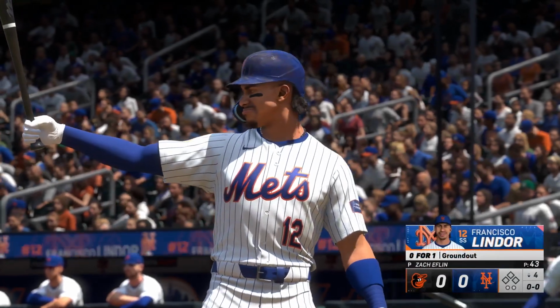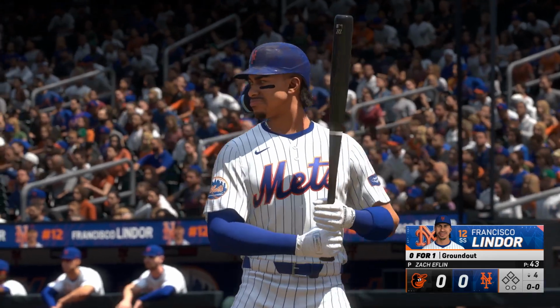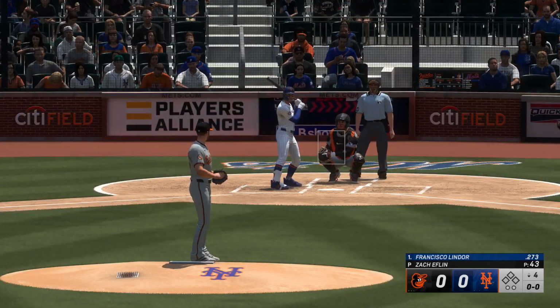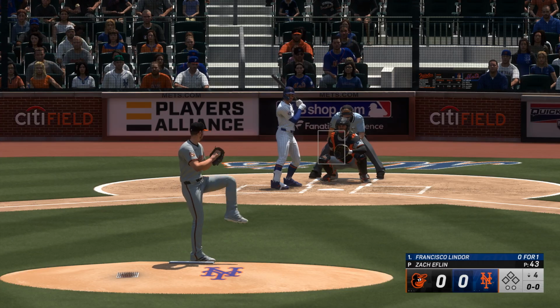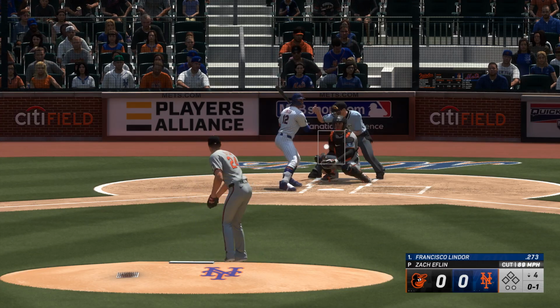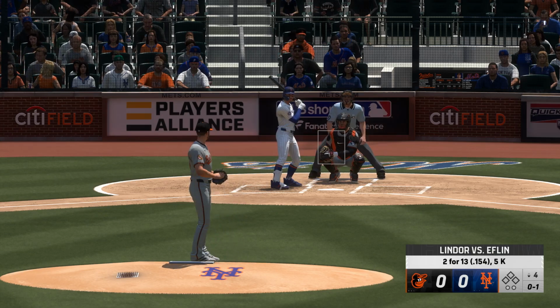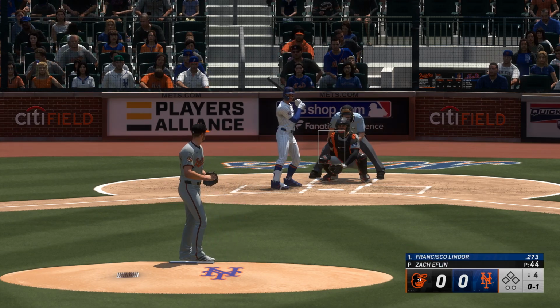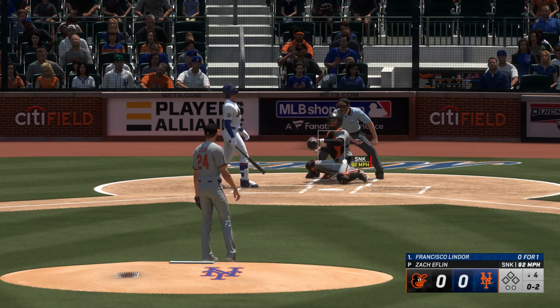Bottom of the inning. Stepping in is the switch hitting shortstop, Francisco Lindor. Oh, here's a game Lindor will never forget. One night in July of 2023, he went 5 for 5 with a home run, 2 triples, and he scored 3 runs. That stat line is so rare, only one other player has done it. Guess who? Willie Mays in 1958.